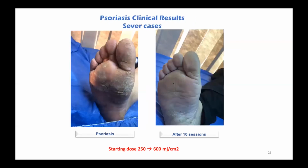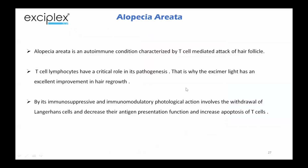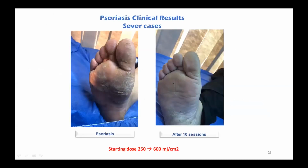This is one of the most severe cases I have seen. This patient has had psoriasis for more than 25 years. She told me literally that she forgot how her foot looks normally. This is after only 10 sessions with very minimal home treatment. She took only 10 sessions, and now she has become like that. And actually now she is more improved than this.